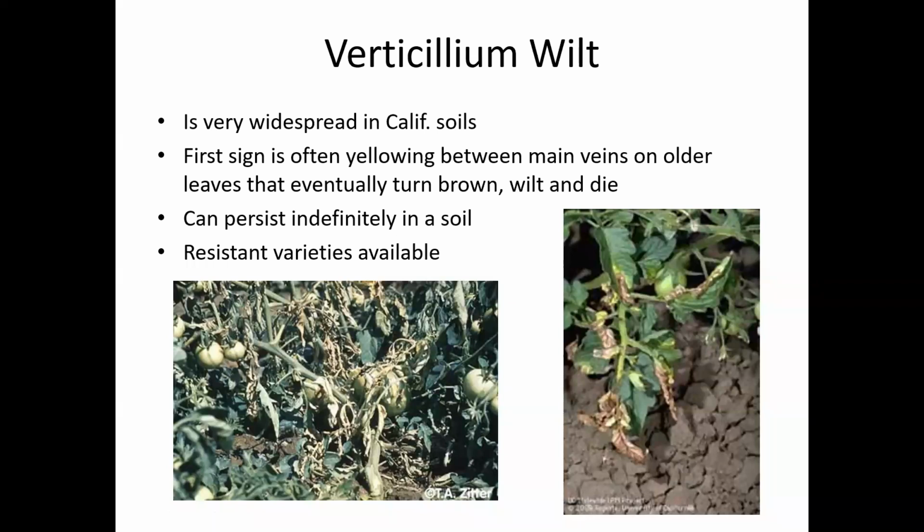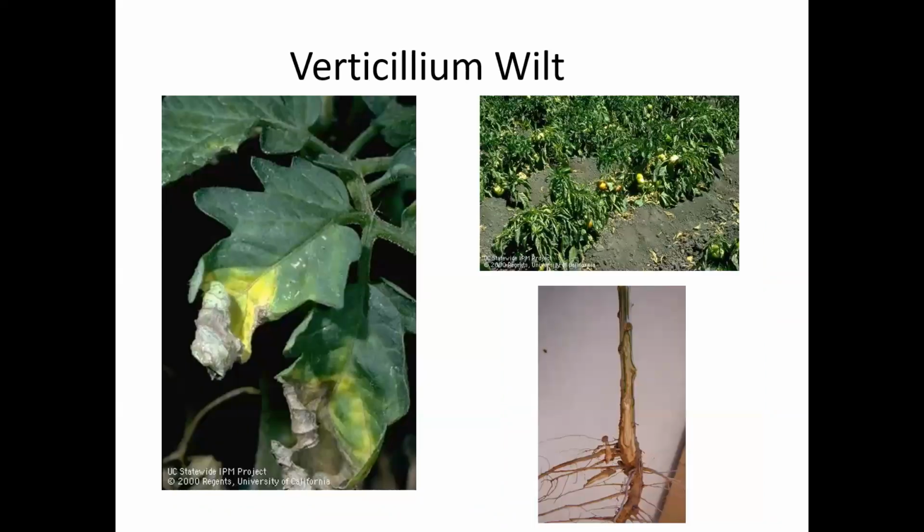And this disease affects the water conducting part of the plant, kind of similar to Fusarium wilt. So here's another picture of Verticillium wilt. This is sometimes how it starts. It almost forms a V where the yellowing starts. It's kind of like a V shape there.